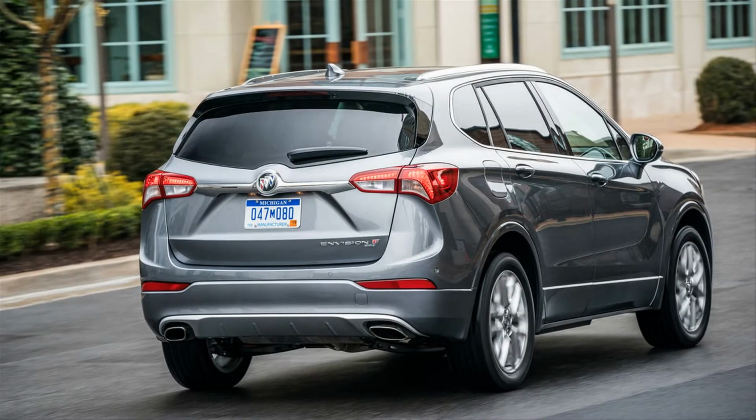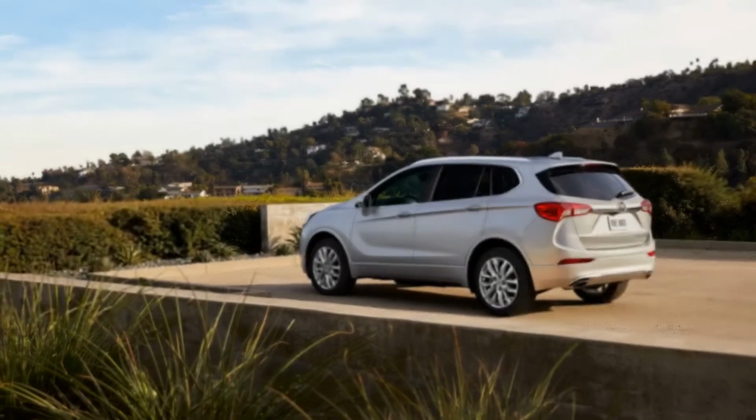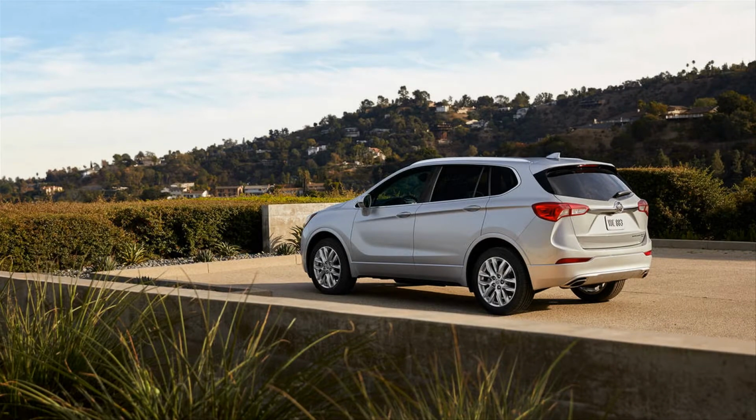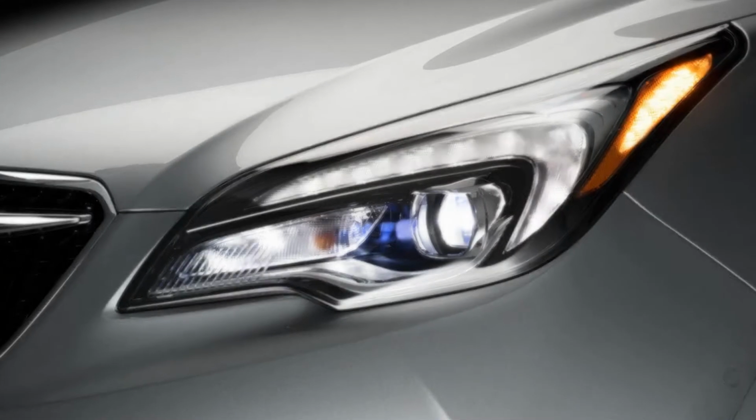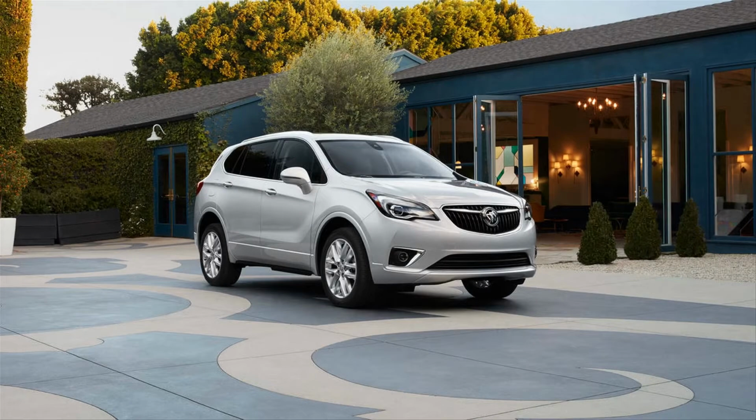And the Envision has strong competitors in its size and price class from every continent. The case for the Envision is strongest in the lower, less expensive trim levels. This is a solid vehicle in that low $30,000 price class.